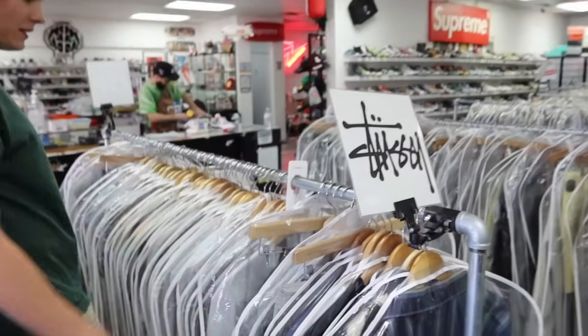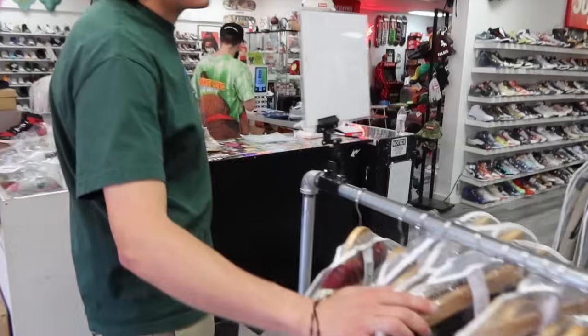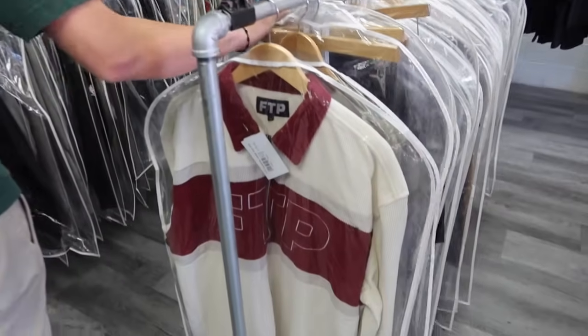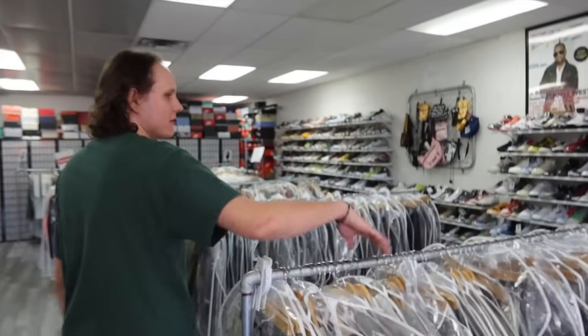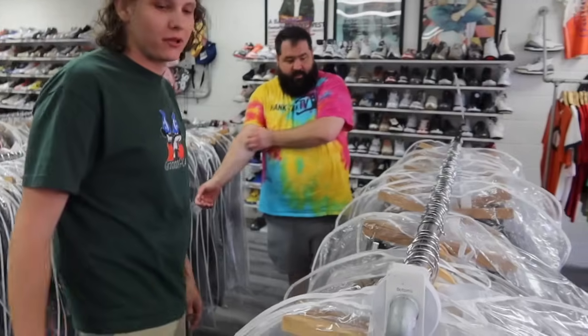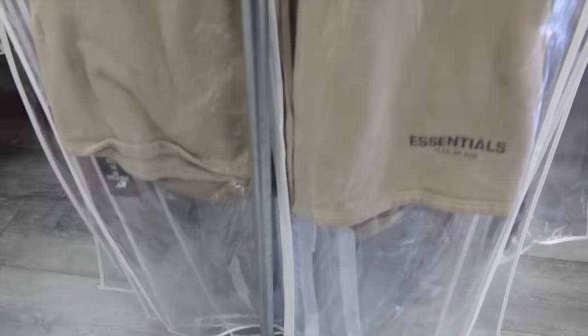We got some vintage Stussy stuff, FTP, shout out to them. Zach's always been a homie to us, and that's a dope brand. This is all that Fear of God Essentials stuff. Yeah, we sell this too. Y'all know how that is. It's pretty popular, just because it's so easy to throw on, just some nice basics.